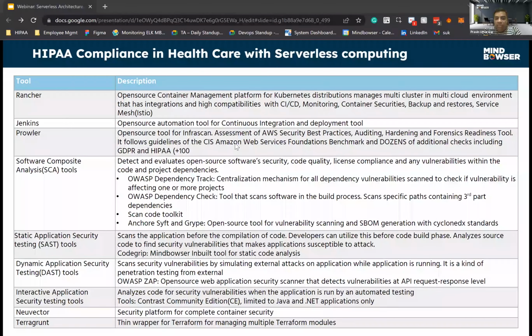Then SAST, these are static analysis tools. Dynamic analysis is another not much spoken area, but this is also widely used. NeuVector is another tool from SUSE, which is for zero trust security in the enterprise environment. So they also provide a lot of insights for container security. They provide a lot of ways to scan containers in real time as well as when the images are built. So these are a high level idea about the tools that are most widely used not only in healthcare but in other applications also. But considering the compliance needs, healthcare products are mostly using them in their journey.